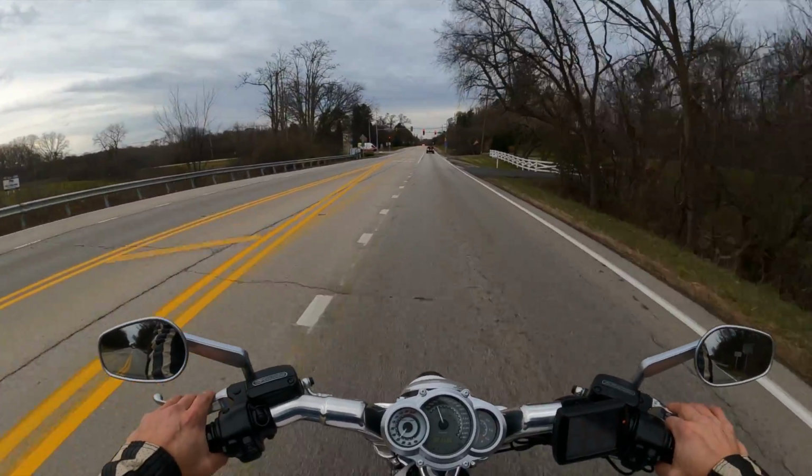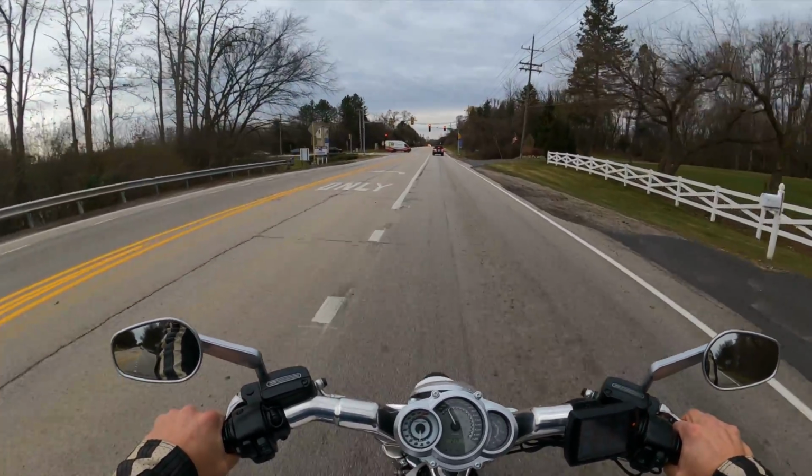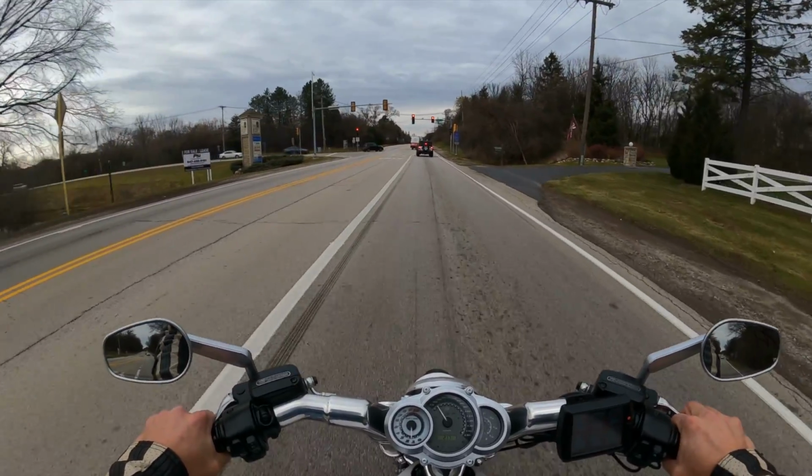I think the treble's fine. Rarely do I bottom it out. The brakes are phenomenal on this bike. I think they're awesome on the Street Glide as well.